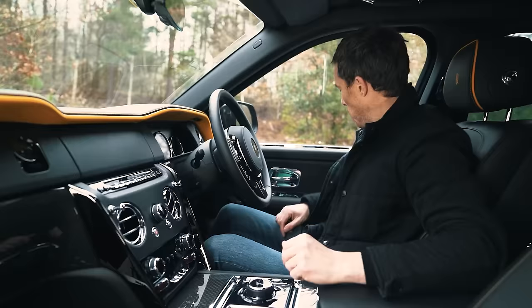Moving on to the digital driver's display, the graphics are nice and crisp and everything's very clear. The buttons to control it though are a little bit of a faff and the menus aren't that intuitive. What I can't fault though is the driving position, so obviously being a posh car you have an electrically adjustable steering wheel and loads of adjustment in the seats, which you control using these buttons here.